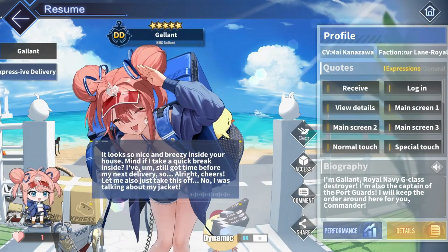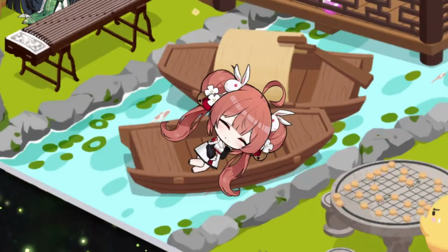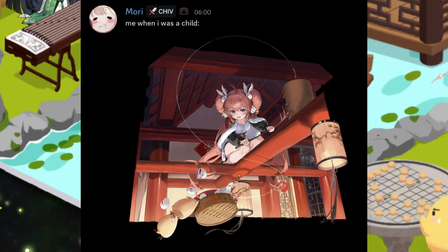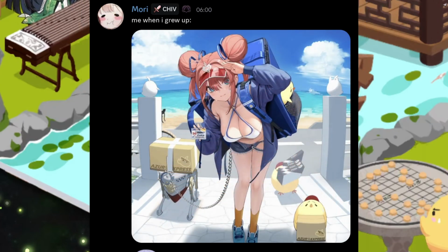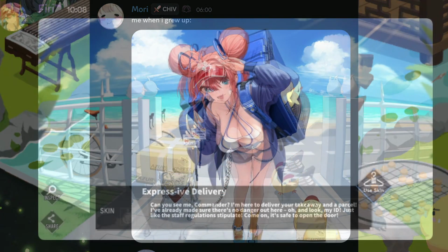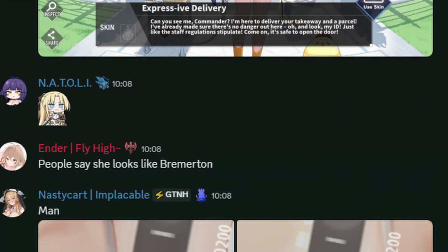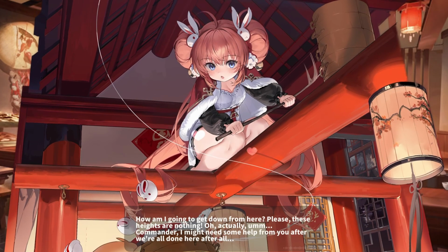Let's lighten this up with some funny comparisons. Someone on the Azur official Discord posted this fusion skin with the caption, "Me when I was a child." Gallant's skin was then posted with the caption, "Me when I grow up." Even more amusingly, people confused Gallant's skin for being another one of Bremerton's, likely owing to how her hairstyle is tweaked.